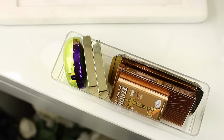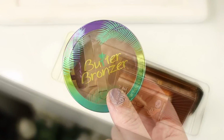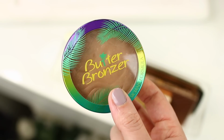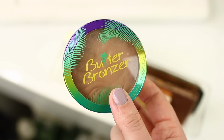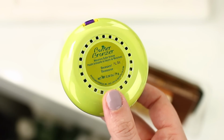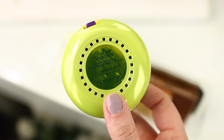Okay, moving on to bronzers. I think I have some highlighting powder, some contours. I have a couple of random products in this little section. So the first thing is the Physicians Formula Butter Bronzer. I haven't been using this a lot during the winter, but it is on the lighter side for my skin tone. So I think now that fall is here and I've lost whatever tan I got during the summer, this might be one of my go-to bronzers.